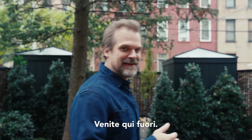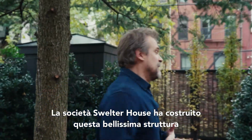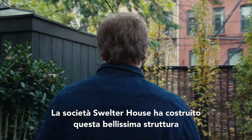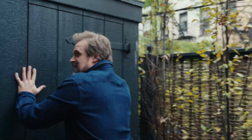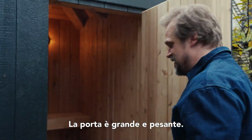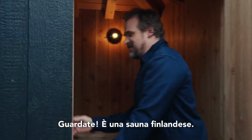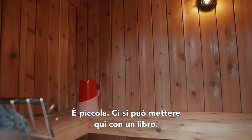Come on out back. I want to show you this cool thing. This is really cool. Swelter House's company built these great little structures, and it was crazy how fast they did it. But this is the outside. Ooh, big heavy door. And check this out. It's a Finnish sauna. It's just teeny. Just sit out here with a book and stuff.